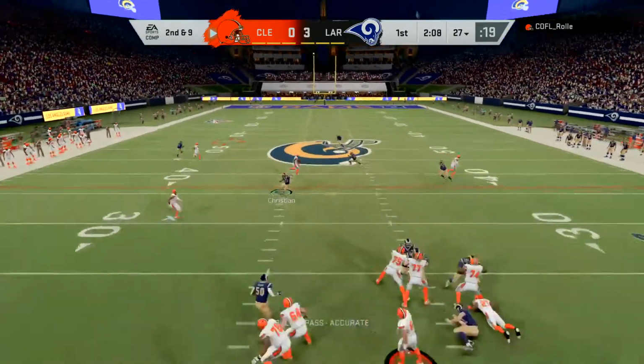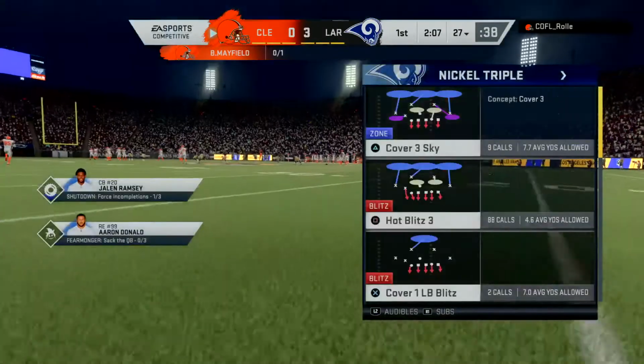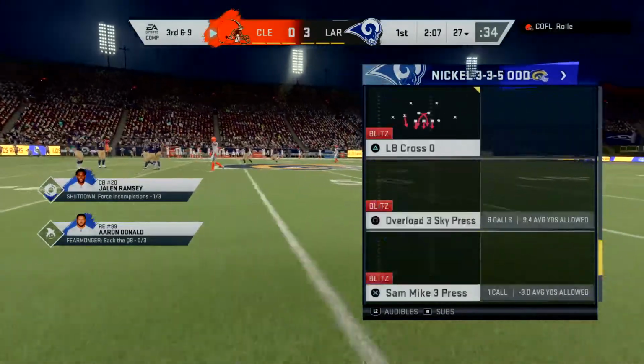From the shotgun, it's Mayfield. And that is incomplete. A lot of force bearing down on him there. He could not hang on. It's 3rd down.